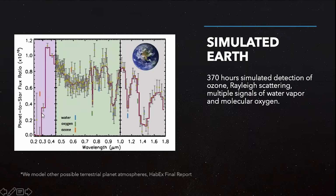First of all, this is the planet-to-star flux ratio times 10 to the 10, and this is wavelength in microns. These points with error bars are the simulated data, and then this histogram is a fit to the data. What you see from the left here is this ozone cutoff. Ozone in our atmosphere, you always hear how it protects us from high energy particles. It's such a strong absorber, and it just literally absorbs everything.